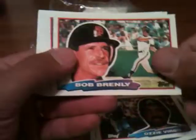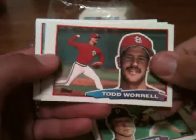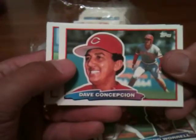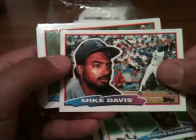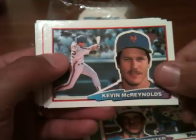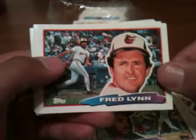Ozzie Virgil. Bob Brenly. Bob Kipper. Todd Worrell. Dave Concepcion. Hall of Famer, I believe. Bob Kipper again. Harold Reynolds again. Mike Davis. Brian Fisher. Mitch Webster. Kevin McReynolds. Check out the stash. It's awesome. Andre Dawson. Rob Deer. Mike Davis again. Fred Lynn.